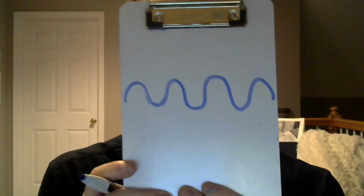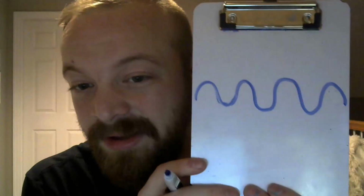Three, two, one. Did you guess it? This is a wavy line. See the waves that are going up and down? If you said curly lines, you would have been close. But curly lines are more like this. They make loops. And I would say that curvy and wavy lines are very similar. Let's do a few more.